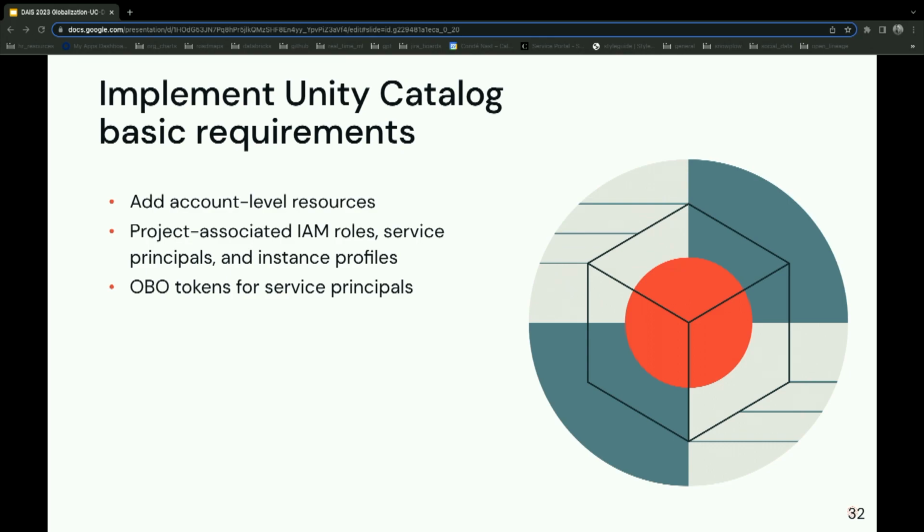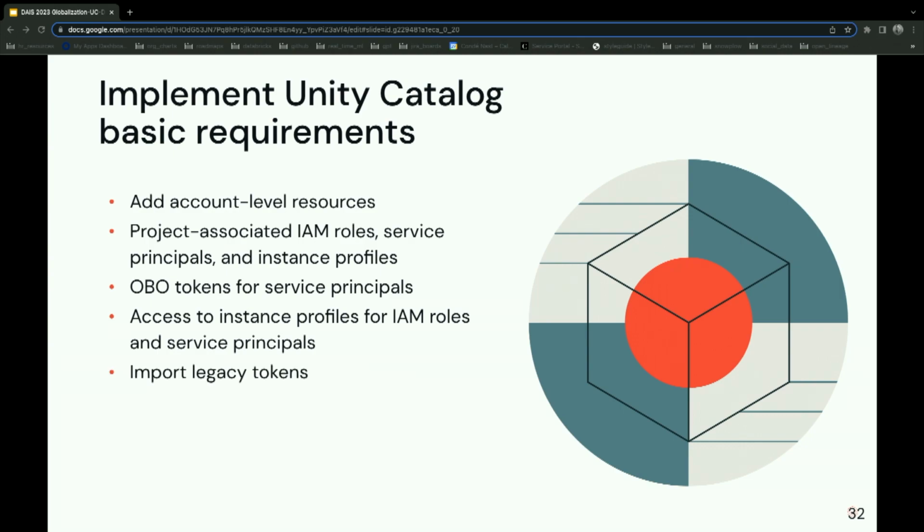Create new OBO tokens for our service principals as well. We had to grant access to the instance profiles for the IAM roles and the service principals. We had to import all of our legacy tokens that existed in the pre-Unity Catalog implementation into the Terraform state. Again, continuity for our end users, very important to us.